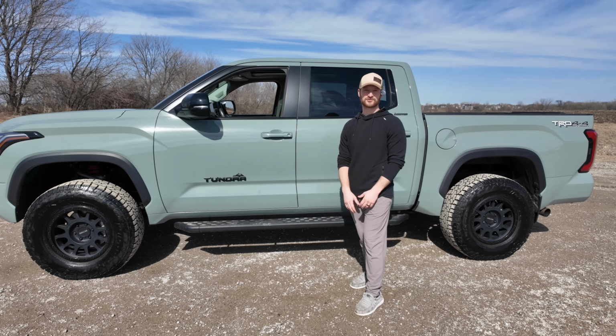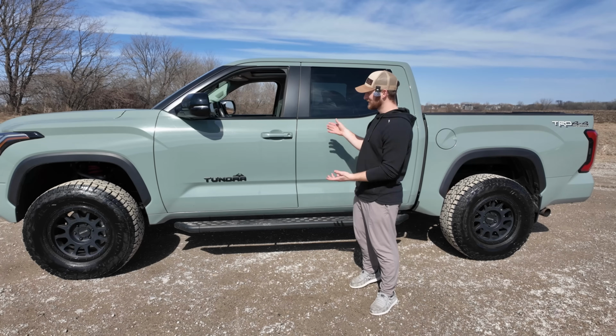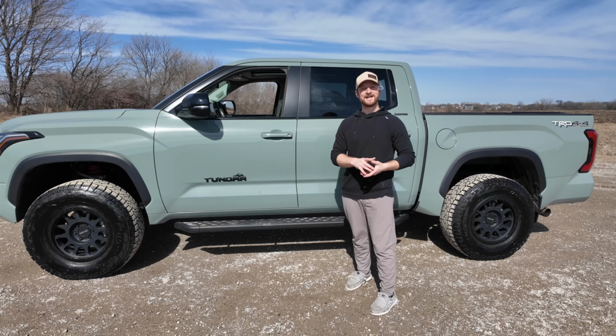I do really like the truck. My family likes the truck. It does everything I need the truck to do, and I do really like the design and the features that Toyota did in this new generation.